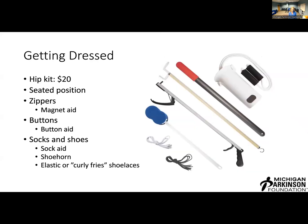So I don't have time to go over the hip kit, but this is a really common bundle that people like to buy because it includes a lot dealing with dressing. So we have the shoe horn that helps you put on your shoes. We have the sock aid that helps you put on your socks. We have the dressing stick, helps with zippers, buttons. It can help grab your clothes so you don't have to get up. There's also the reacher, that sponge, the long-handled sponge that we talked about, and then elastic shoelaces that may help with tying your shoes.